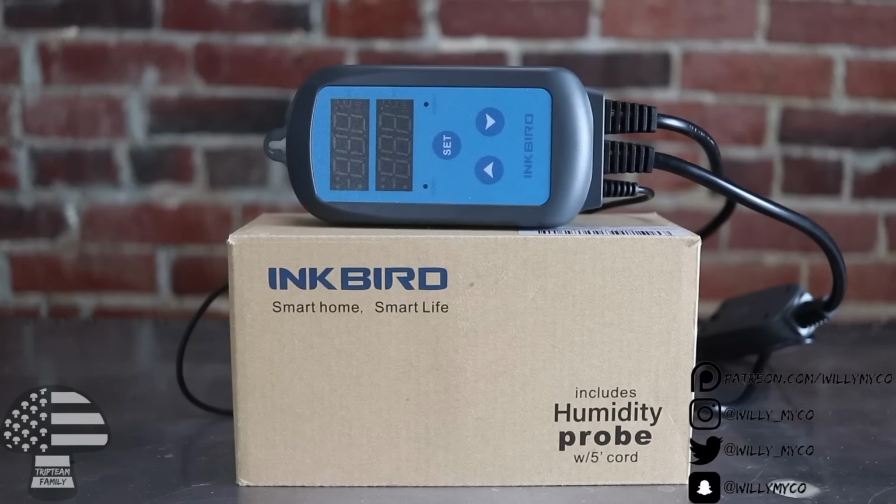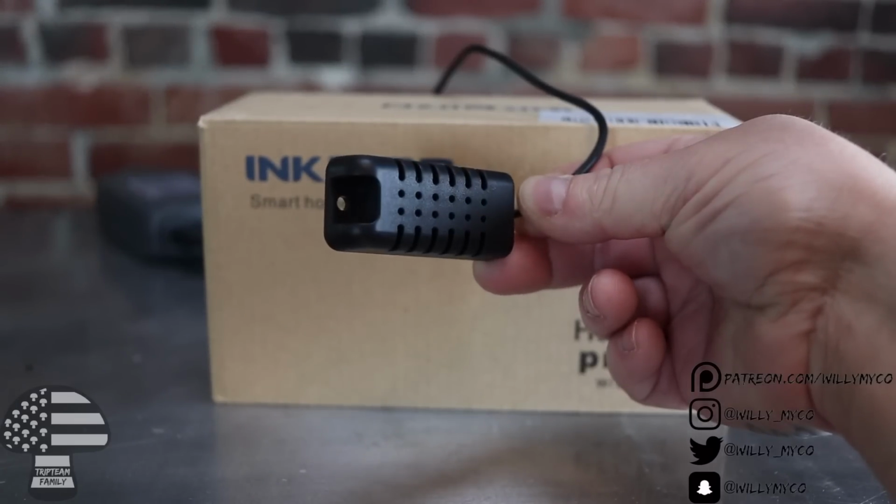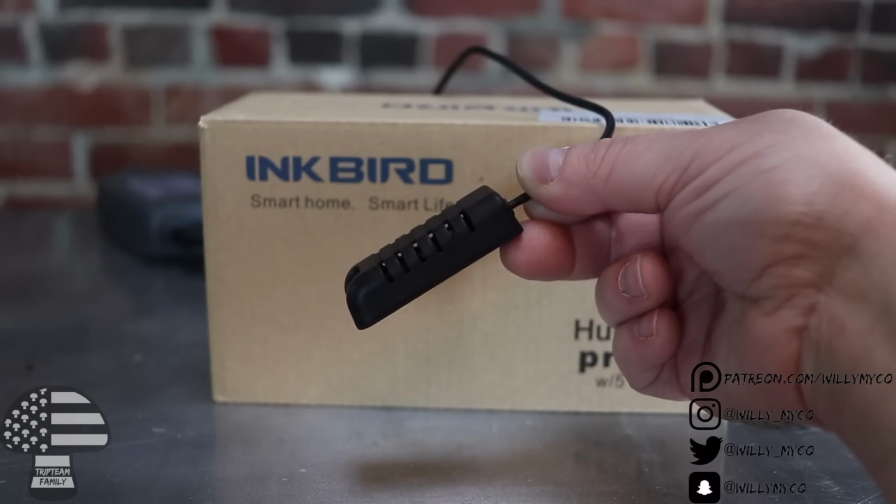The RH controller I'm actually using is from a company called Inkbird. They're very cheap, only about $40, and they're really, really reliable and accurate. The best part about these RH controllers is if the probe for some reason ever goes bad, you could purchase a probe for $10 or $12, switch it out, and you guys are good to go. You don't need to buy a whole new unit.